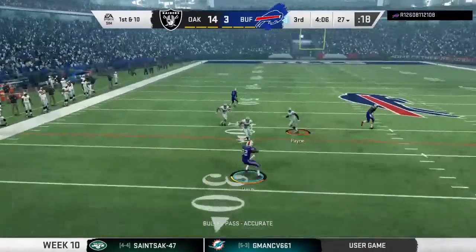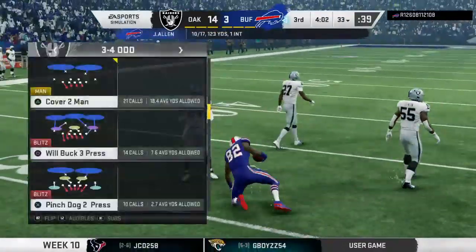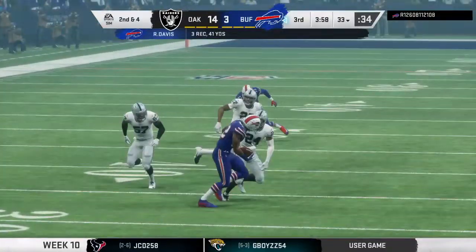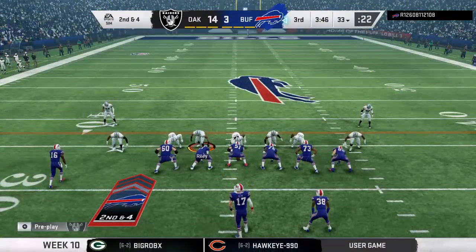From the gun, it's Allen. They will find Davis. That's complete, a gain of 6 there on 1st. 6 yards was the pickup on the last completion, so here's 2nd and 4.